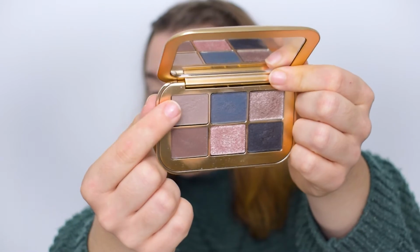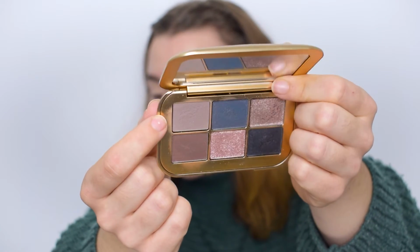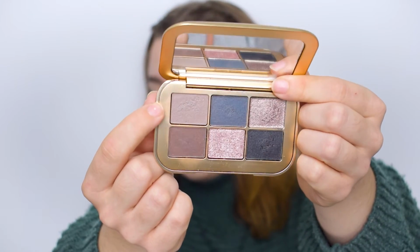One thing that I've noticed, and this is probably because of that creamy aspect of the shadows, is that they seem to get a hard pan quite easily. Like with the shade French Gray, you can see that it almost has a hard pan already. So that's the first shade. We just have a very light color all over the crease, giving a slight definition to the eyes.